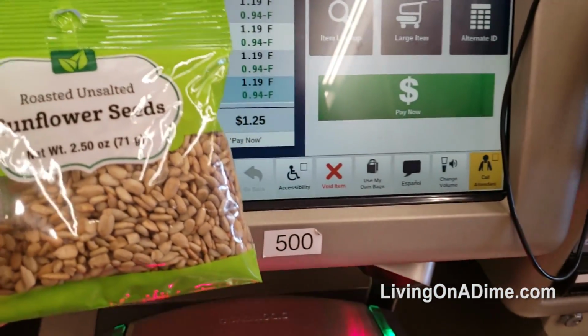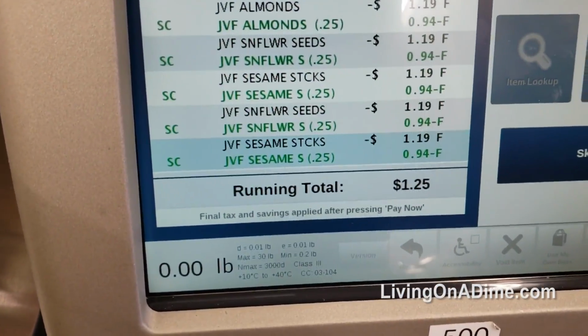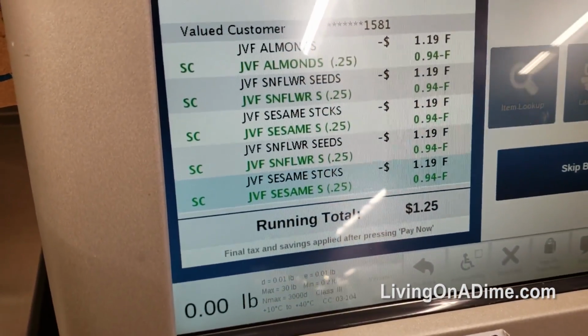Okay, so we went back in and checked on the almonds. We wanted to get the raw almonds because we know we'll use them for Christmas, for baking and stuff like that. And while we were there, we also saw sunflower seeds and sesame sticks. So we checked them, and they also were a quarter each. So I'm not sure why they're marked down so much right now, but we have a use for all this stuff. So we thought, man, we'll save a ton of money by buying those now instead of later.